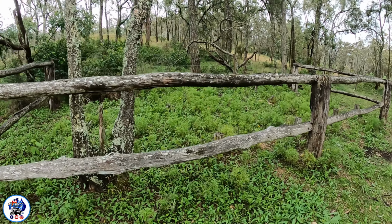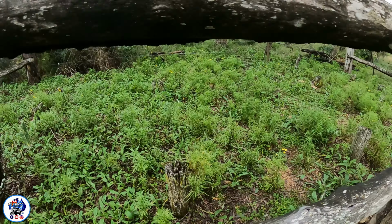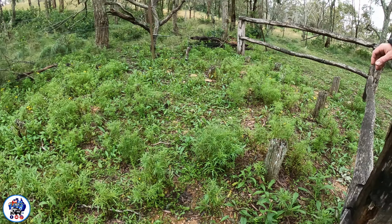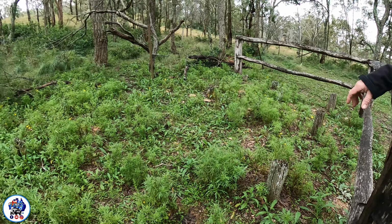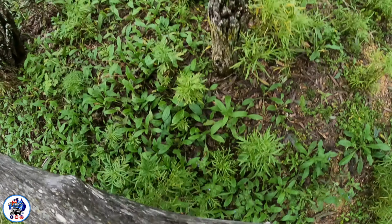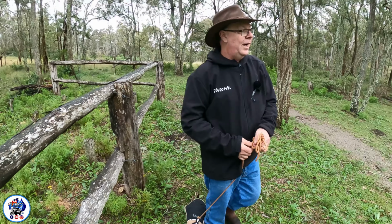I think there's just about three or four stumps left on the ground from the original building there. So you can see them all sort of sticking up out of the ground there, but they would have been where the school was. It's a shame the buildings aren't still here, but they're probably damaged or moved away.